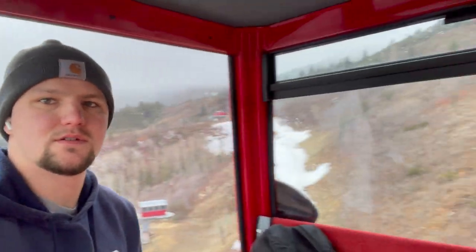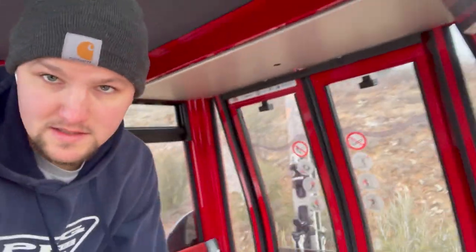So they got these new 360 view gondolas. It's crazy. Last year, they were all broken, if you remember, and caused some pretty long lift lines down at the base. So they got these brand new ones put in. Hopefully things run a little faster here.